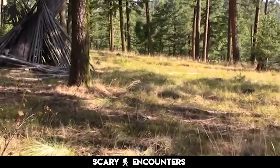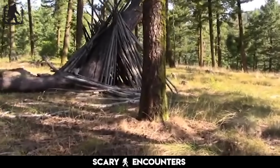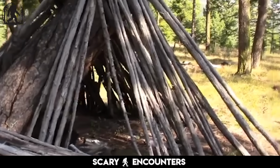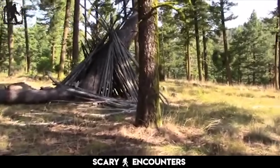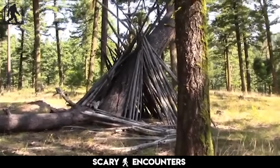Not long after, he stumbles upon a hidden structure, possibly built by the creatures. Unlike before, this one isn't visible from the old access road, making it less likely humans found and destroyed it. He wonders, could Bigfoot have returned and rebuilt? Look carefully at the area he's exploring.